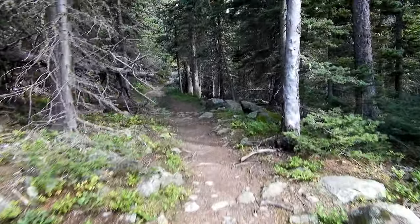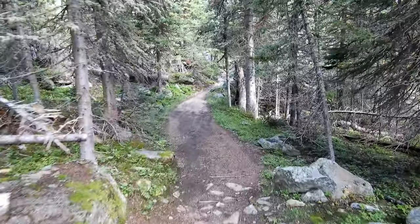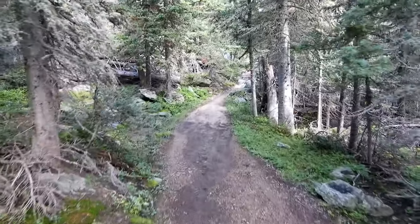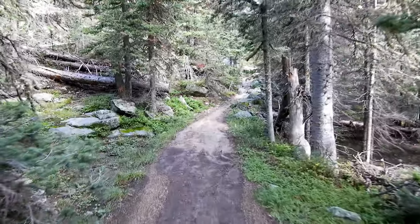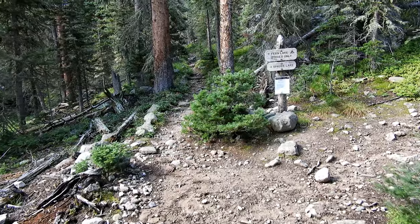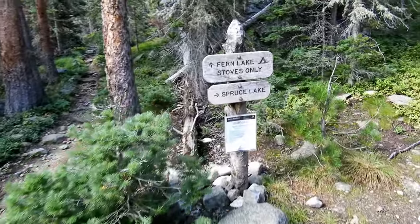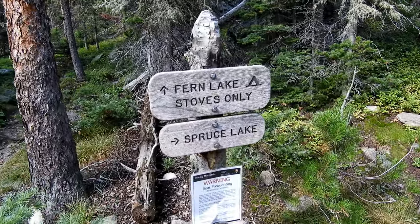We're looking at nearly a mile out each way, so a mile out and a mile back, but it's going to be worth it. It's going to be lake number 6. And just a few more yards up the trail, you get another split. We want to stay to the right.